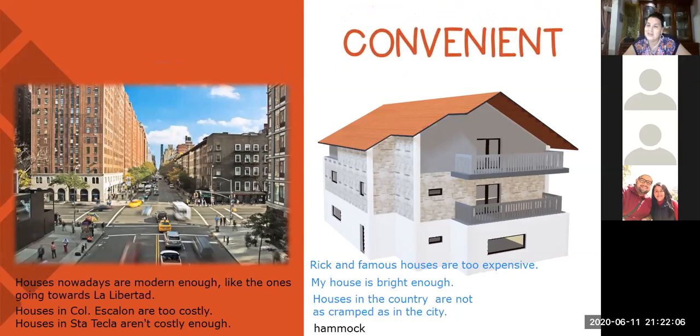Okay, then we have convenient. Do you live in a convenient house near schools or near places to go around, or do you live far away from places? No, it's convenient. I can walk to the park, to the church, the hospital, the market. The supermarket. Okay, very good. That's convenient. It's when you live in an area that gives you access to many places that you need.